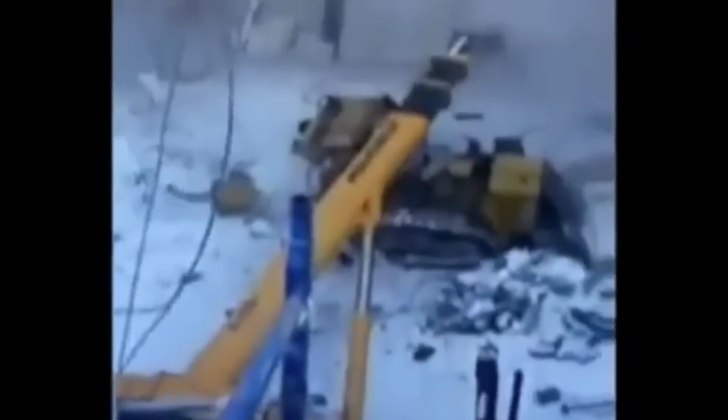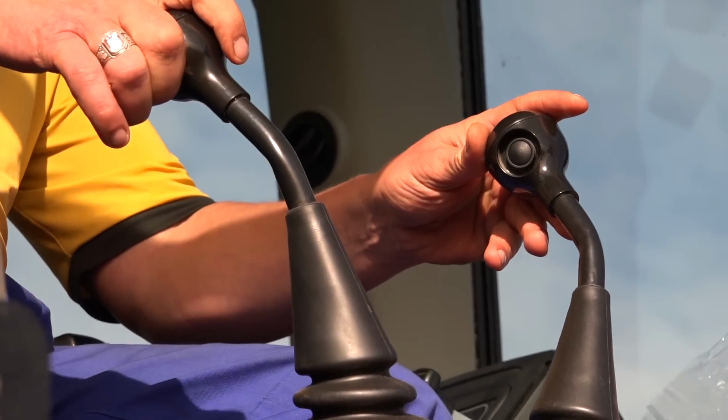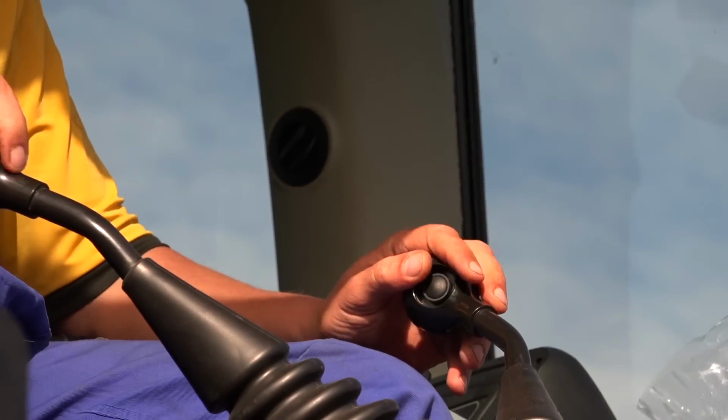According to Indeed, essential crane operator skills include physics, mathematics, and a keen understanding of safety protocols. I think it's safe to say that this operator possessed none of those things. He won't be getting any interviews anytime soon.